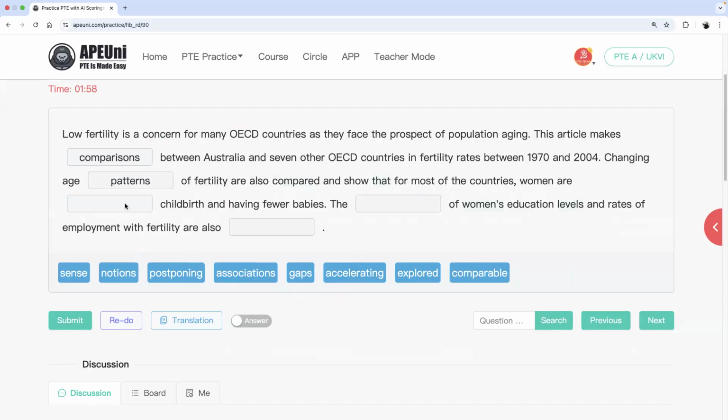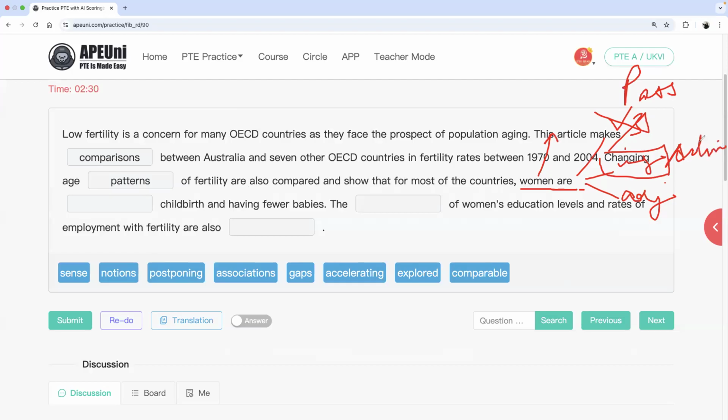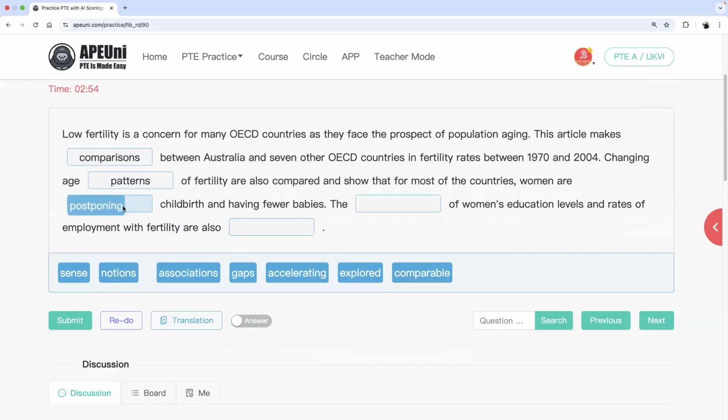Women are dash childbirth and having fewer babies. So again, I can either have third form of verb, I can either have ing, or I can have adjective. So first thing, it is women are. So who is doing the action? Women. So if the action doing element is in the front, we don't use third form of verb because it is used with passive voice. So we are going to use ing because it is active tense. If you have a question about that, maybe you can wait for your lesson, but this is active voice. So we are looking for ing. So postponing or accelerating. Which one? Women postponing. If people are getting old and still not having baby, so women are actually postponing. They are saying later, later.